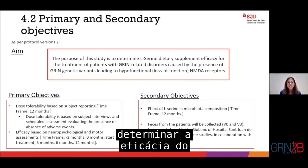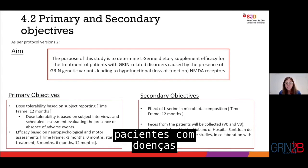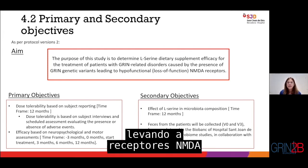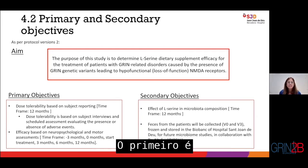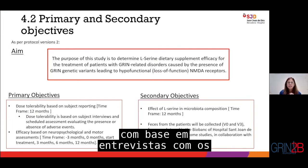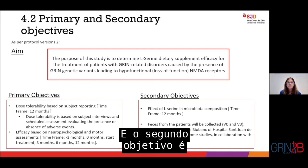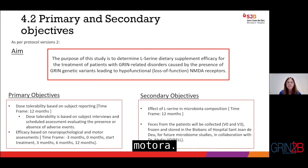The purpose of this study is to determine L-serine dietary supplement efficacy for the treatment of patients with GRIN-related disorders caused by the presence of GRIN genetic variants leading to hypofunctional NMDA receptors. We have two primary objectives. The first one is to know the dose tolerability based on subject interviews and schedule assessment, evaluating the presence or not of adverse events. And the second objective is to know the efficacy based on neuropsychological and motor assessment.